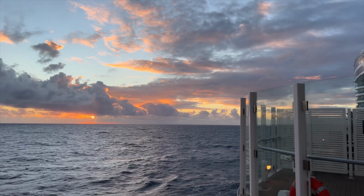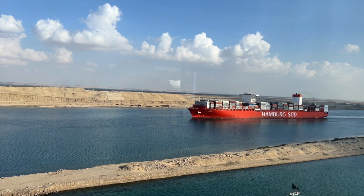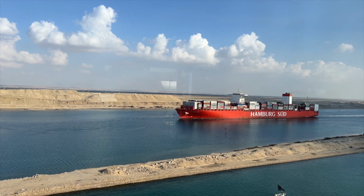Amazing. Another thing we noticed is the fact that the ship is incredibly silent and smooth. Most of the time when we were inside, we couldn't even feel the movement. Now, we did not experience any rough seas in the entire crossing, so we don't really know exactly how the ship performs in bad weather conditions, or bad sea conditions actually, but it felt so smooth.